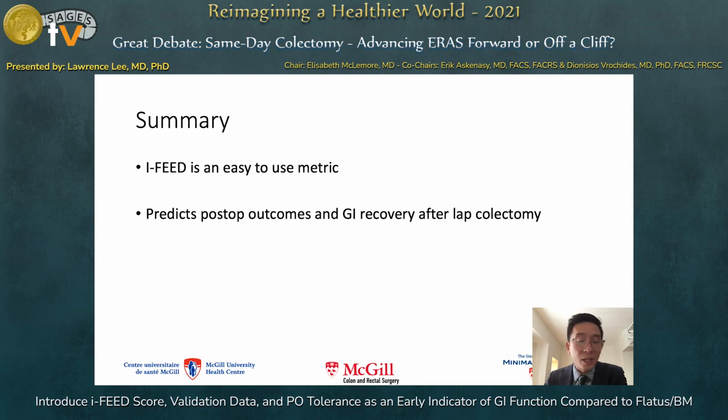So in summary, the I-FEED score is a very easy to use metric that is validated and predicts postoperative outcomes and GI recovery after laparoscopic colectomy.